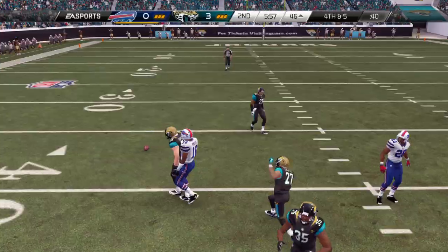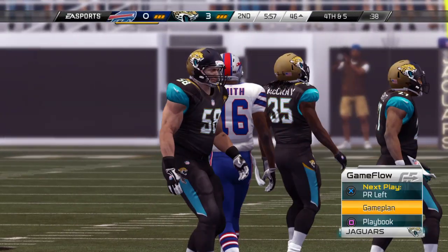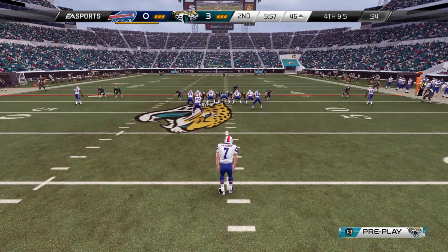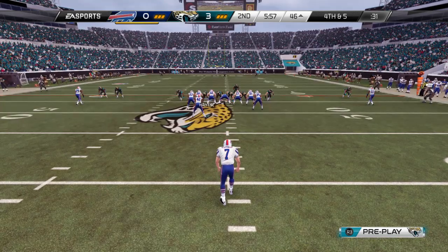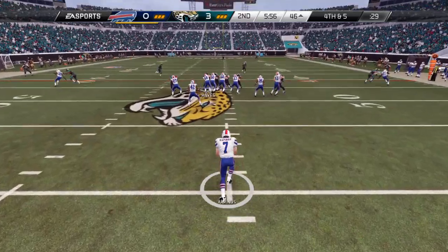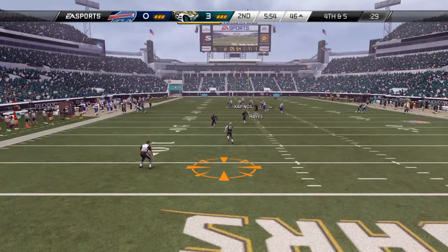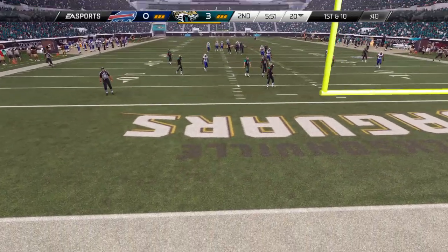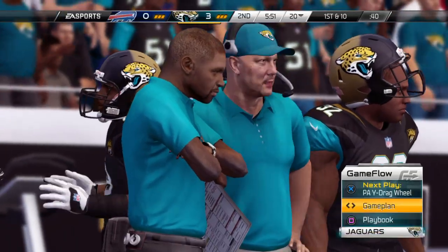Should have had it. This defense you're playing against, they're pretty good. So it's 4th down near midfield. Punt the football. That'll be a touchback, and the ball will be placed at the 20.